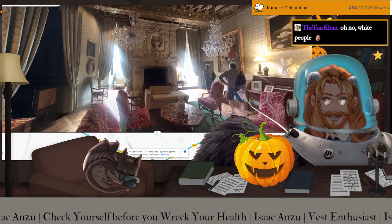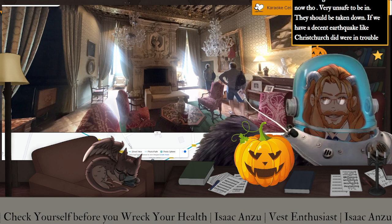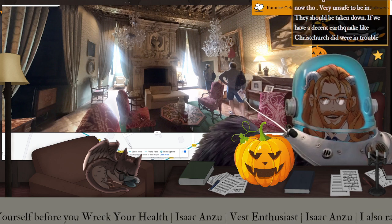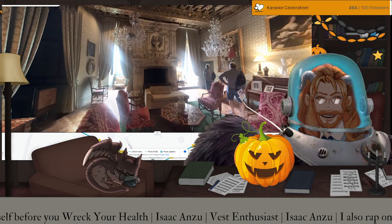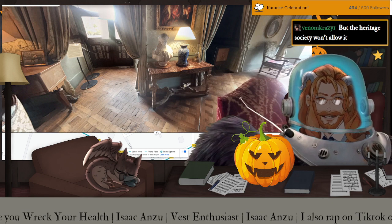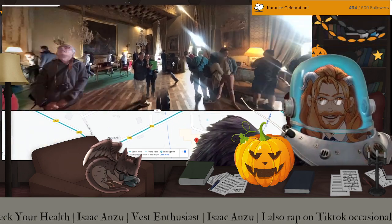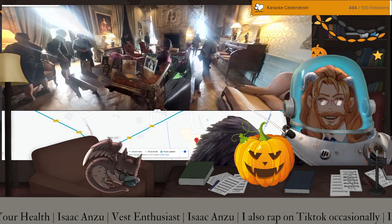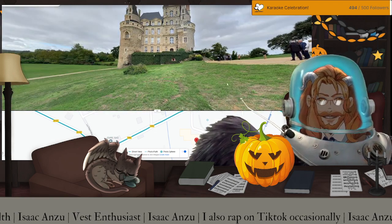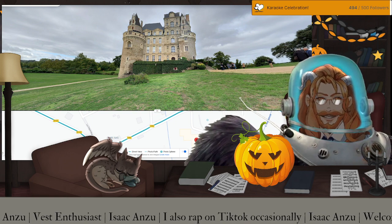Oh no, white people. Dunedin is full of old buildings. Most are condemned, very unsafe to be in. They should be taken down. If we had a decent earthquake like Christchurch, should we be in trouble? Yeah. There comes a point when you have to exchange historical preservation for safety. This is a pretty cool house, though. I mean, doesn't it look like the Knives Out house? It definitely looks like the Knives Out house.